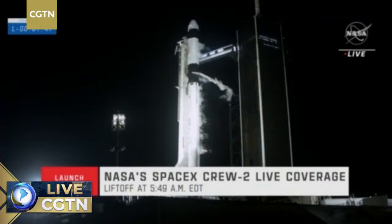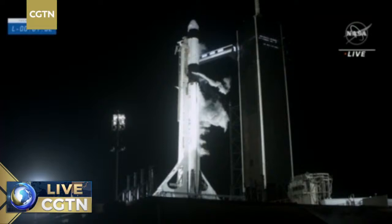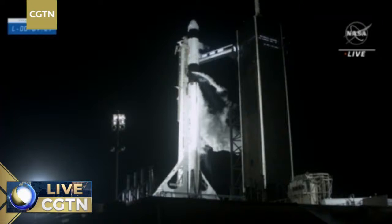Everything continuing to look good. Stage 2 LOX load is complete. Dragon is in auto idle. All right, with that, the Falcon 9 is fully fueled. We have fuel on both the first and second stages, and both stages are filled with liquid oxygen. Gas closeout has started. Expect loud venting.